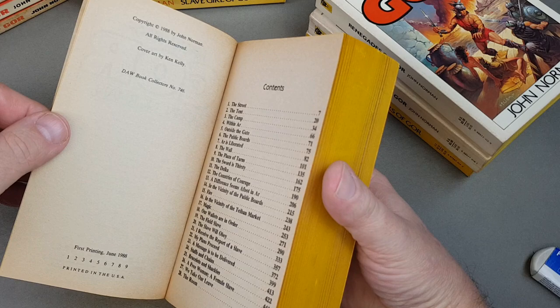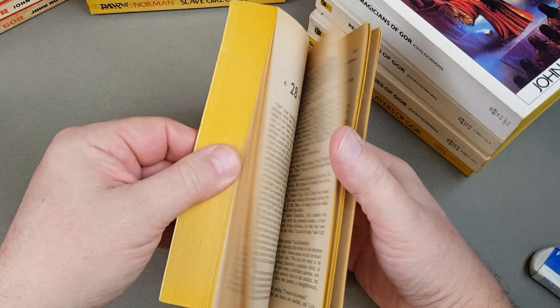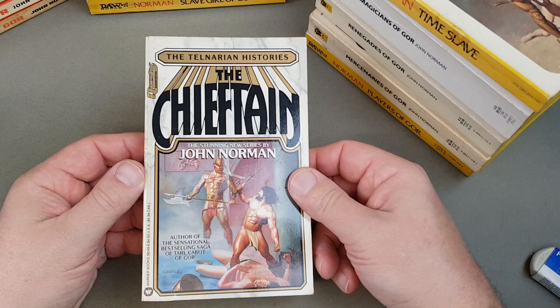There was a couple of spin-offs. This first one here is Time Slave, Gor 169. And he did another one, which was published by Gor, called Imaginative Sex, which is exactly what you might think. And it came out in Britain as well as the US, but I haven't got either edition. It's quite a sought-after collectible and probably the most expensive Gor book out there, in actual fact.